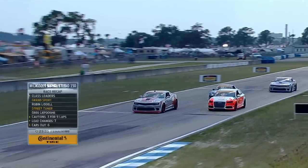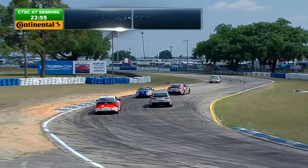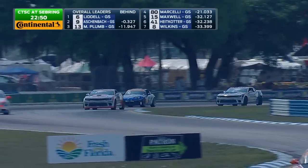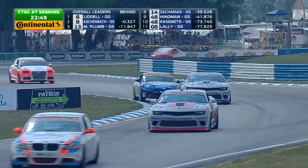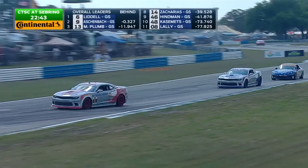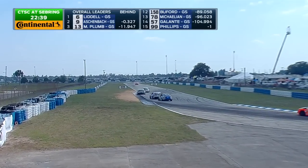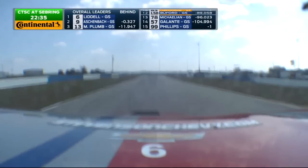Just looking back at timing and scoring, we talked about that outlap for Robin Liddell. I've just found that his outlap, his first flying lap, was 0.8 faster than anyone has gone here today. So how did those two Camaros get switched in positions? We'll put that one down to Robin in terms of fresh tires and laying the hammer down. All right, so how will Stevenson let this play out as a team? Brian has more on that.